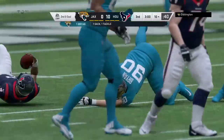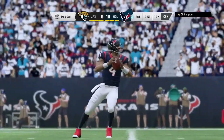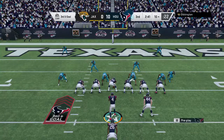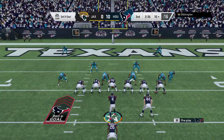Under pressure, down he goes. Sacked at the 10. Finding his way home for the sack that time, Taven Bryan. No doubt that's a very good play defensively right there, because you've always got to be aware that he can take off and make a big play with his legs. How about the way they were able to contain him? That also tells me the coverage was excellent downfield.